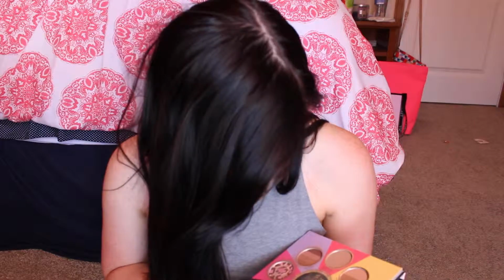Okay, so the next products I'm going to talk about are my favorite bronzers right now. And this palette has been my life. I love it. I've been taking it everywhere with me. This is the Too Faced Little Book of Bronzers, and I love this so much. First off, all of this smells like chocolate. It's been my life because I love bronzer.